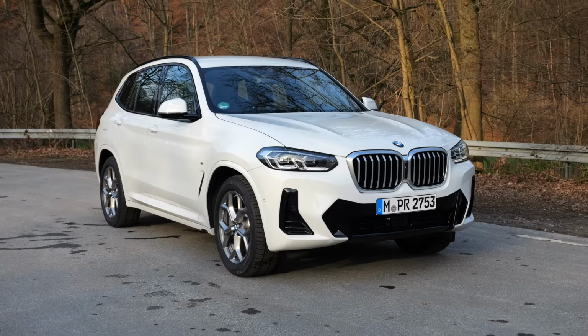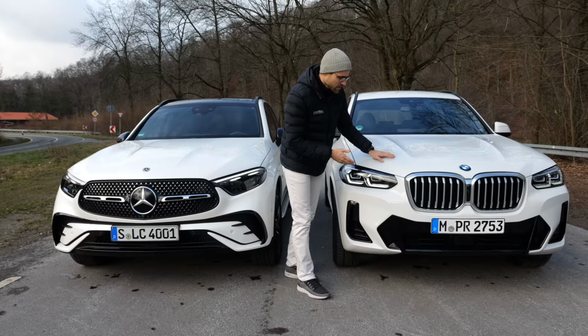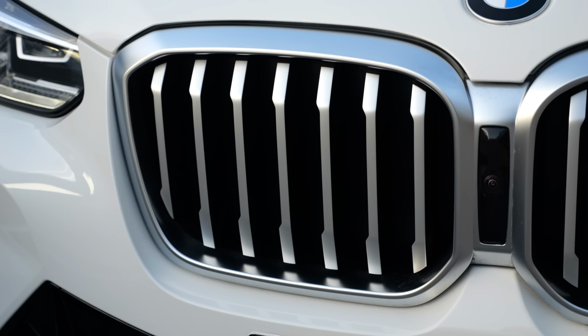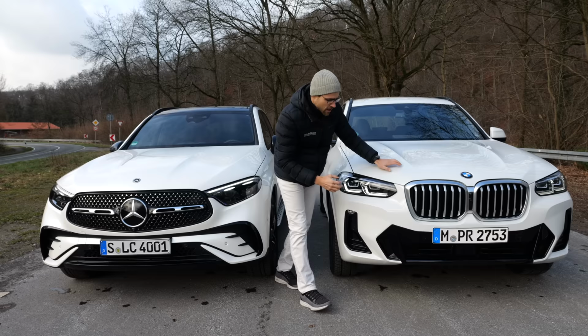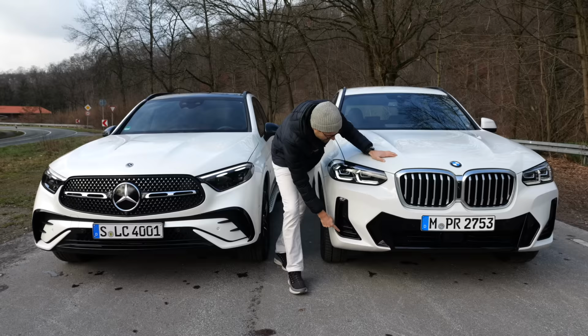Let's go. The X3, well, it's been there quite a while on this generation, but with the facelift, a new front grille here, vertical fins, really strong styling. This also has the M Sport package, so we have the black accentuation in the lower part and a stronger intake right here.